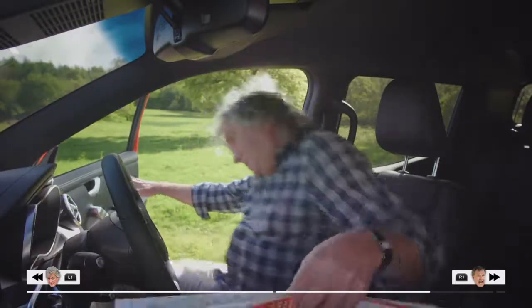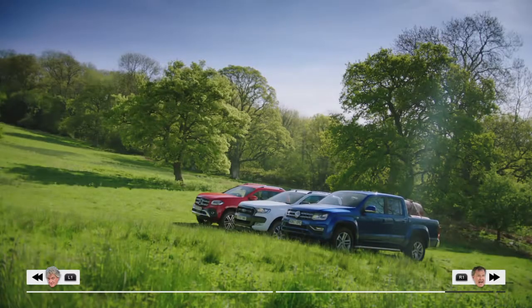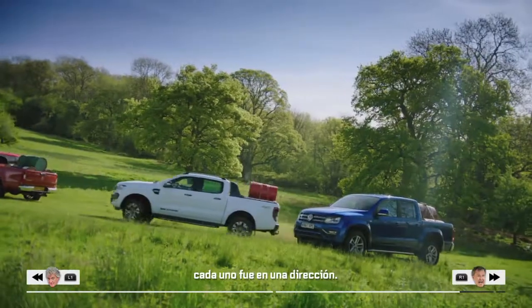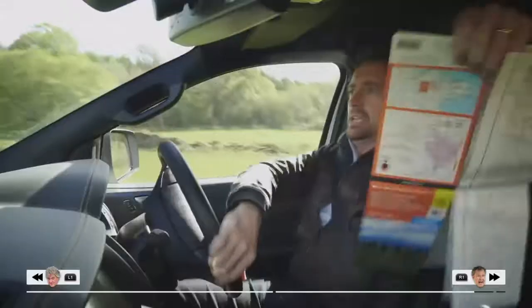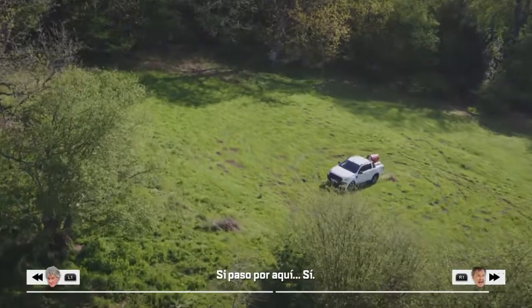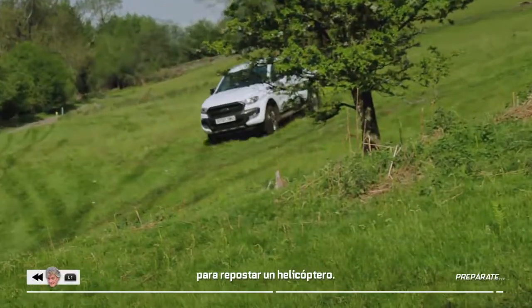Having saddled up, we waited for the sound to charge. And then naturally, all set off in different directions. Yeah. If I go through here, oh yeah. I am racing a pickup truck off-road in Wales to refuel a helicopter.